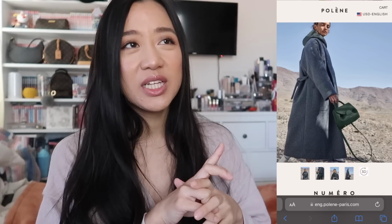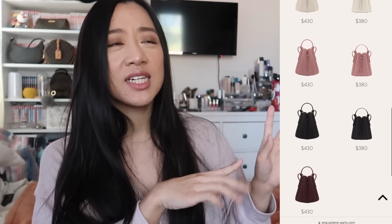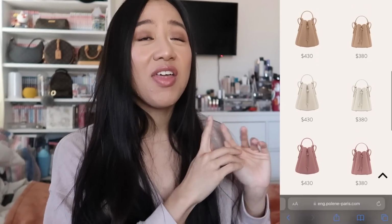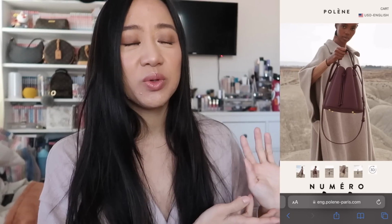The second bag that I really like is their bucket bag. I believe it's called Numero Uno, because it's like 8, so it's the number 8 bag. That one I actually think is really cute. It's super unique. I love how the bottom of the bucket is like pieces, which I think is really cute too.